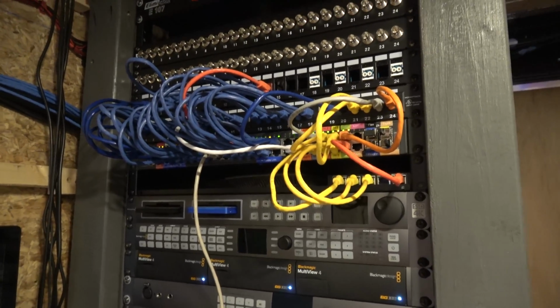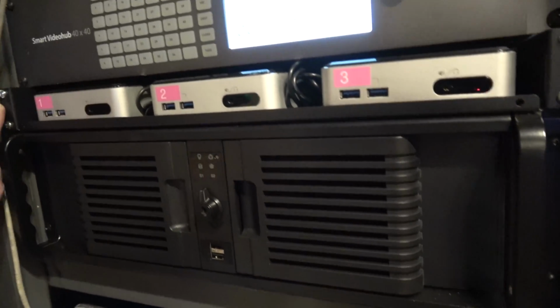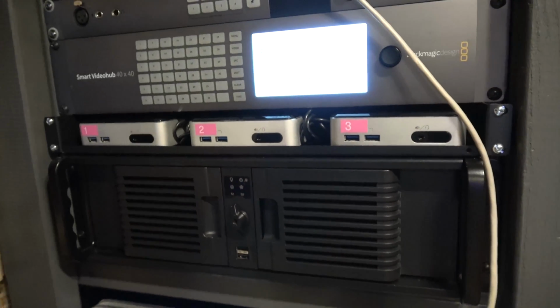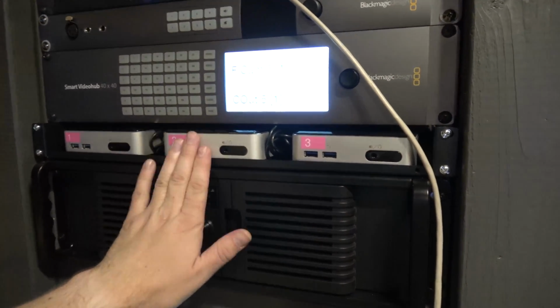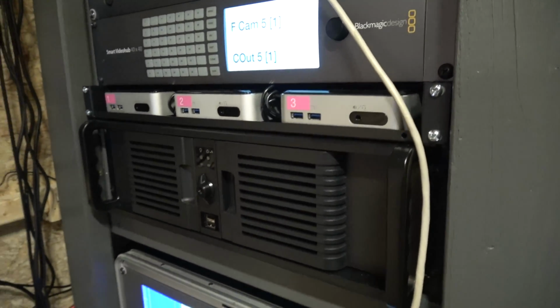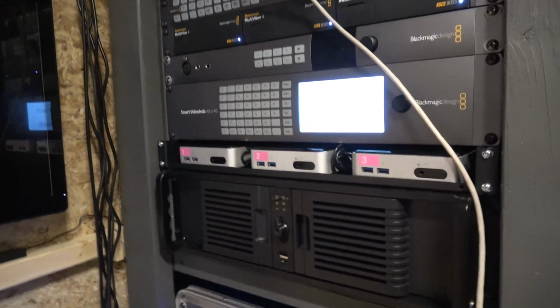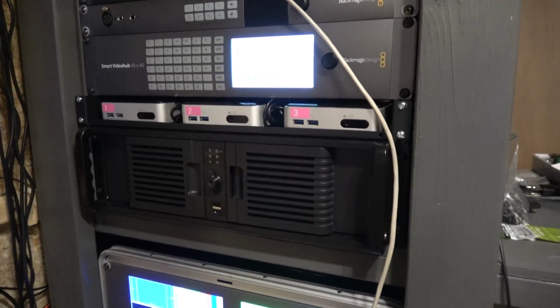Really pleased with that. Coming down a little further in the rack, I've got my Intel NUC computers. These are going to be the computers that run some of the stations in the trailer. This one's going to be PTZ, there's going to be audio, and this one's going to be for the instant replay position. Other positions in the trailer will be run on laptops, so these three will be run on these NUC computers.